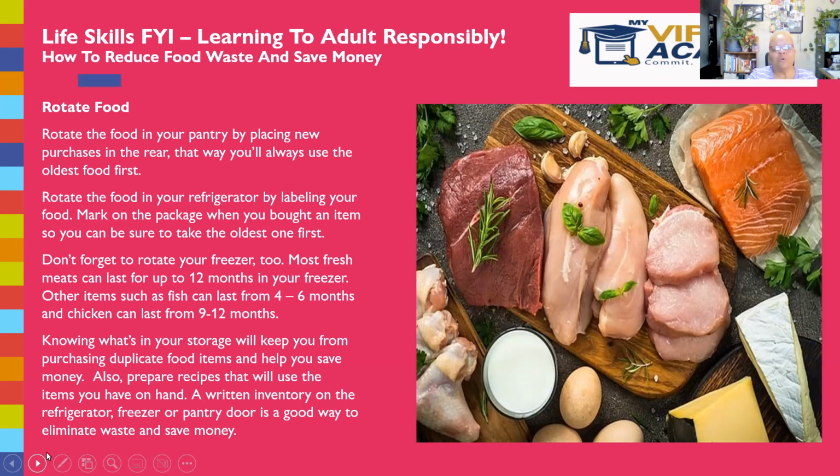Knowing what's in your food storage, whether it's your pantry, your refrigerator, or your freezer, will keep you from purchasing duplicate food items. And this will help you save money, because now you won't be at the store thinking, oh, I don't have this, and then you get home and you find that you really do because you forgot what was in the storage area. Also, you need to prepare recipes that will use the items that you have on hand. Those are the recipes you should be creating for your weekly meal plan. That way, no food goes to waste.